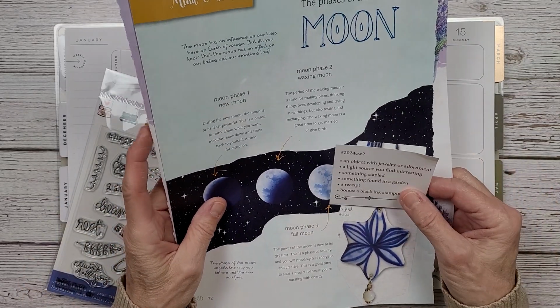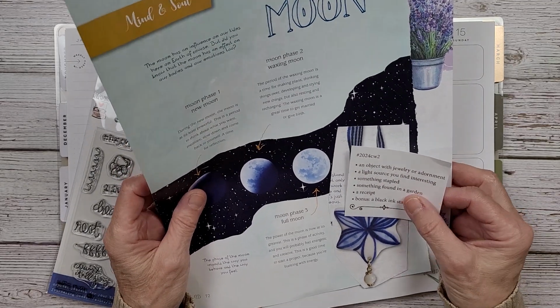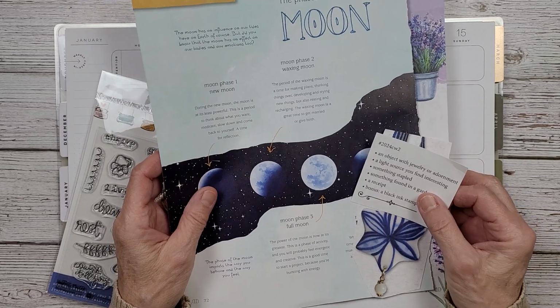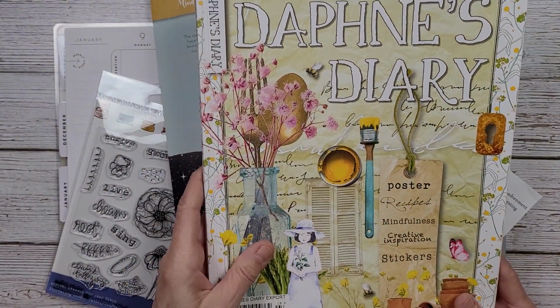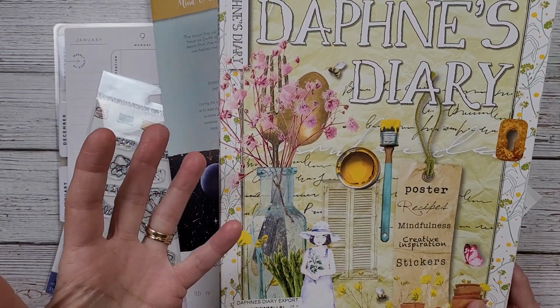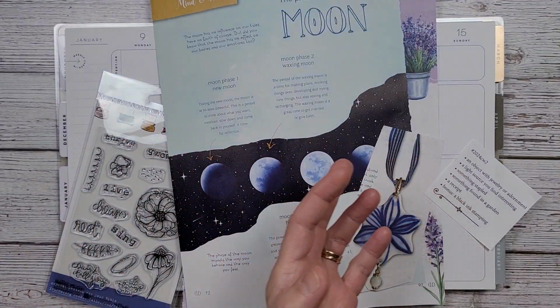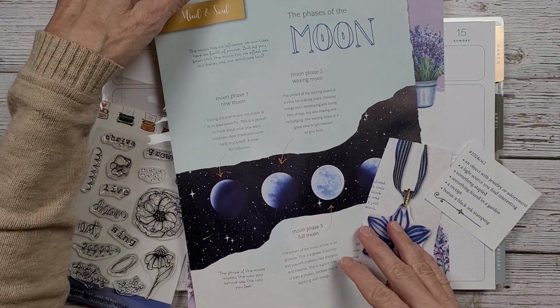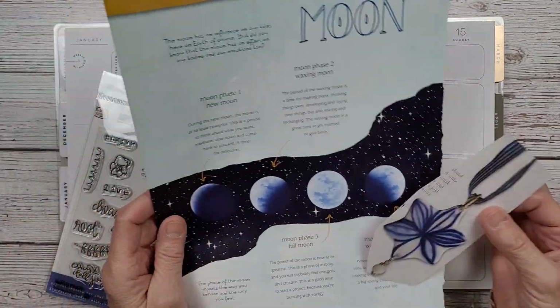If you didn't see week one, I explained that for the month of January, I'm trying to use my Daphne Diary magazines. I just thought there's so many pretty images in here, and it's something a little bit different for me. It'll be something a little different for you to watch, but I thought I would use images from Daphne's Diary. And these are all images.